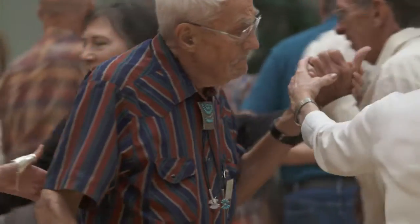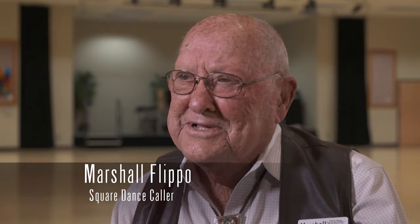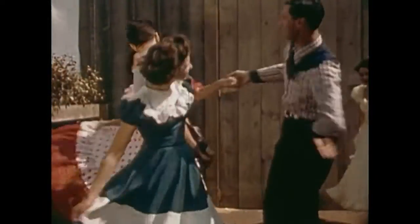He and his wife, Nisha, first learned to square dance at a club in Abilene, Texas. I didn't want to go to the first class. But the first class of right and left, granddad's right, left, and then you promenade. But the touching of hands really got me. It's just a joyful dance, it really is.